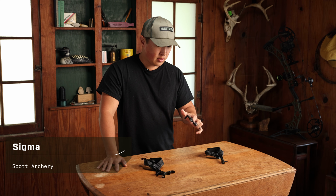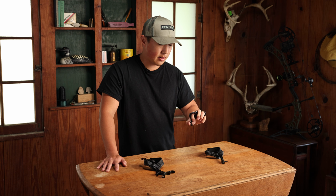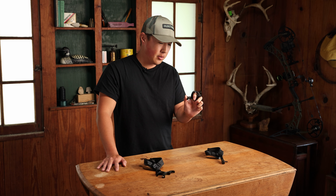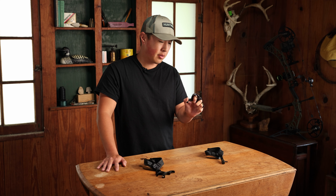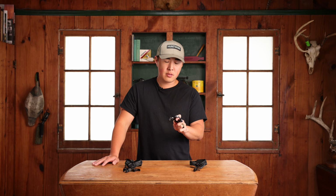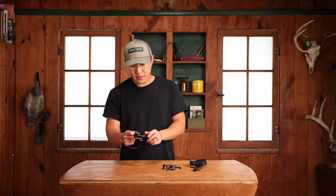The Sigma is a thumb release, so you can sort of see the action right there. This is the release I've used probably the last few years. I really like this release with a smaller barrel. It allows my thumb to just crease over it and just to feel the tension as I'm pulling through. You do have the ability to set the tension yourself. You can set it higher or lower as you see fit. It's an awesome release.